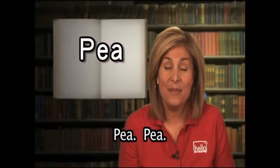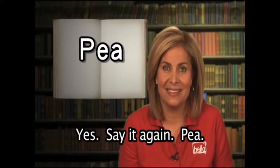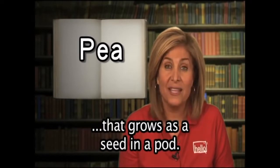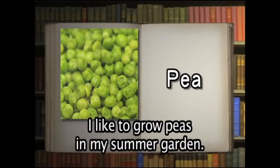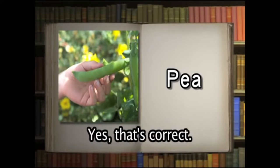P. Say it with me. P. That's correct. A pea is a small, round, green vegetable that grows as a seed in a pot. Mother cooked fresh peas for our dinner. I like to grow peas in my summer garden. Pea. Yes, that's correct.